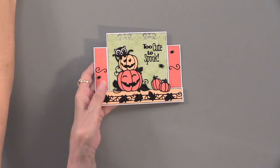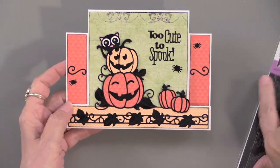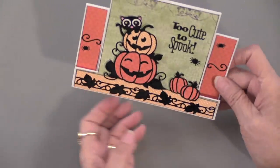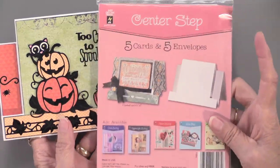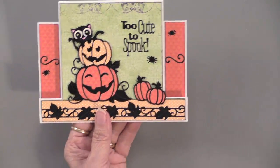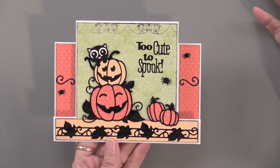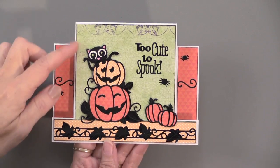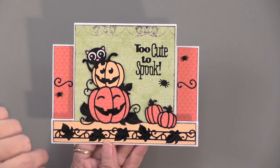So we're going to start with cards, and we're starting with Too Cute to Spook. And this is in our center step card. And here's what that looks like. We have the die cut cards. We also have the template, so you can make them either way. And it's so easy because the paper patterns are in there. So you use the paper patterns, you cut the papers to suit, just stick them on there, and then you start backing some dazzles.